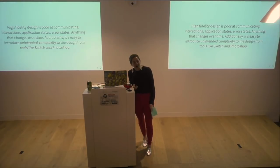But the point is, that's only good at communicating certain aspects of my final product. The other things are things like interactions with that design, application states that change, errors that might occur, anything basically that could change over time.